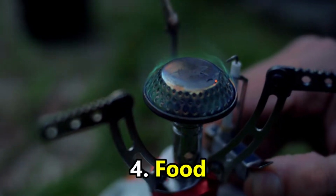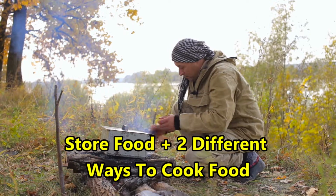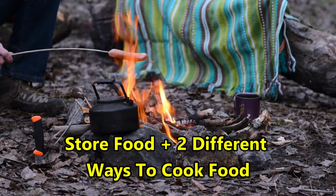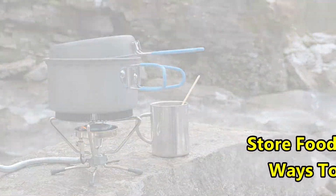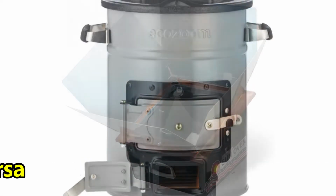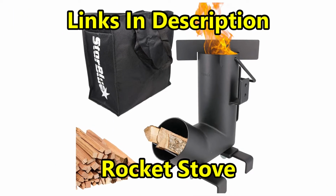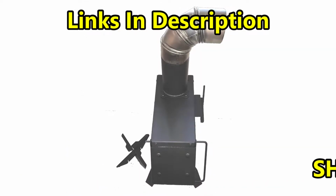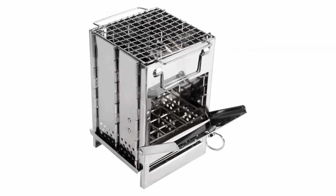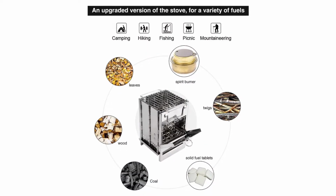Number 4, food. You want to not only store food, but also have at least 2 different ways to cook food if your power goes out. Now for the latter, we suggest either the Sun Oven, the EcoZoom Versa Camping Stove, the Rocket Stove, the SHTF and Go Bulletproof Rocket Stove, or the Red Camp Wood Burning Camp Stove if you're looking for a really small and cheap option.